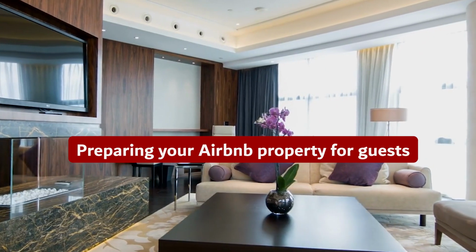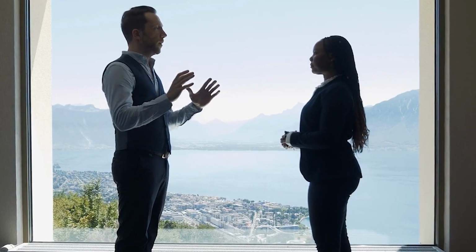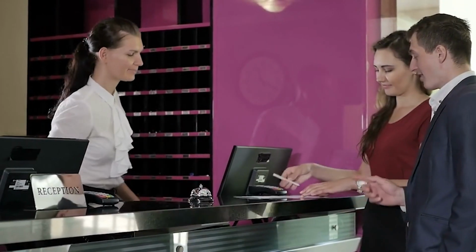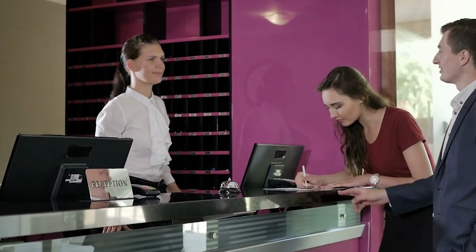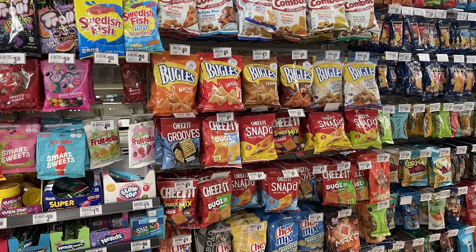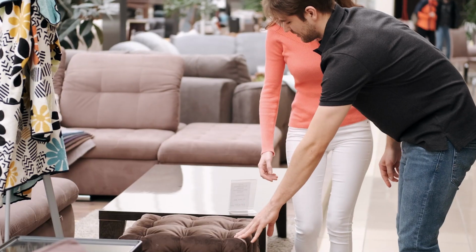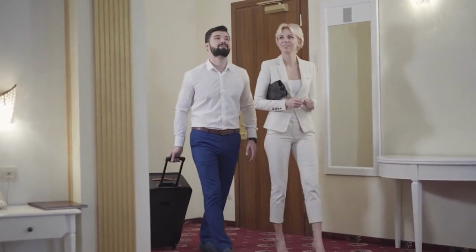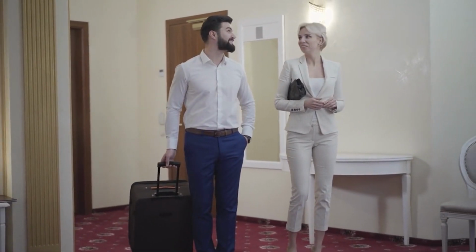Preparing your Airbnb property for guests. Preparing your Airbnb property for guests is an essential step to ensure a successful and positive experience for both you and your guests. One important consideration is providing easy access to the property for guests, which can be achieved by setting up self-check-in procedures. Additionally, bulk buying amenities such as toiletries and snacks can create a welcoming atmosphere for your guests. It's also crucial to have clean and well-maintained furnishings, as guests will expect a high standard of cleanliness and comfort during their stay. Ensuring that all projects are completed and any worn-out items are replaced before guests arrive is essential for creating a good impression.